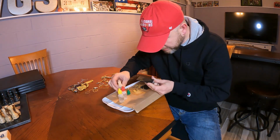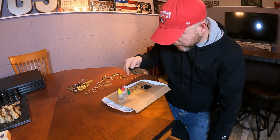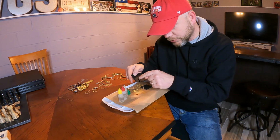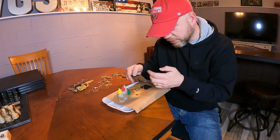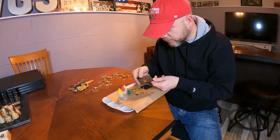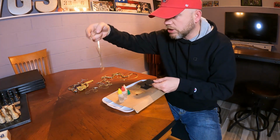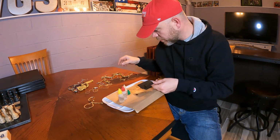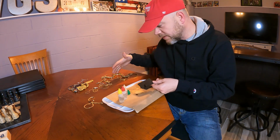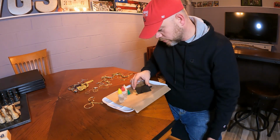All right, so that did not change. You can see some of the little gold flakes floating in it, but the color didn't change, and it didn't eat away. So this one right here is real. This is a 14 karat gold chain right here. So that's pretty good. All right, I'm gonna check the rest of these pieces and then we will weigh it out.